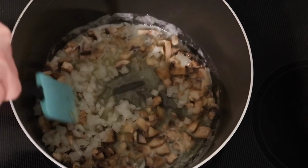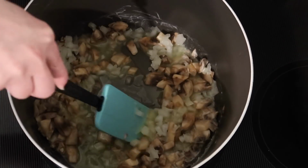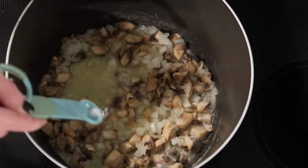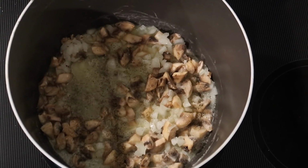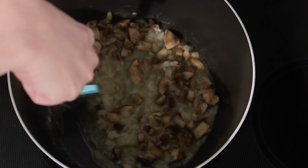Just stirring that around a little bit before adding some sea salt to this. Now, she called for a teaspoon of sea salt, and I only put a 1/2 teaspoon in, and I regret that. So maybe go ahead and add the whole teaspoon. I'm also putting in a 1/4 of a teaspoon of ground black pepper and stirring that around, and I'm gonna let this cook down for about 5 minutes.